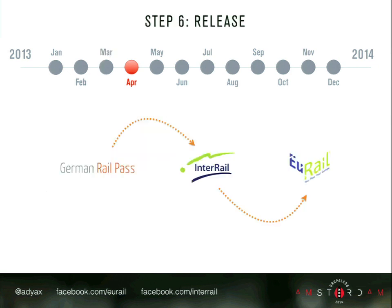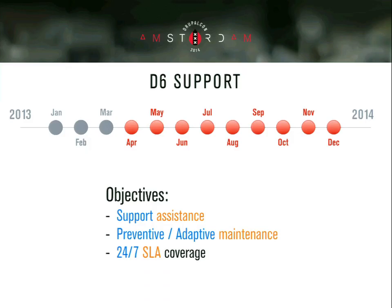And of course, the release was planned in such a way that the risks were minimized. So we started with the project which had less traffic and less revenue coming from it. We started from general rail passes, then we passed a stabilization period of 1 week, and then we onboarded and activated other websites. As soon as it was done, we started the Drupal 6 support. Objectives, of course, were support assistance, preventive and adaptive maintenance, and of course, SLA, as the project is completely e-commerce and 100% online.